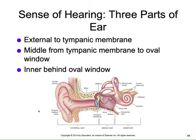Okay, so as you saw in the previous two videos, the job of the ear primarily is to turn sound, which is a pressure wave going through gas, air, into electrical information that's going to get back to the brain through the eighth cranial nerve, which is the vestibulocochlear nerve. Okay, the pinna is like a funnel, and it focuses the sound waves until it goes through the external auditory canal to the tympanic membrane or eardrum.